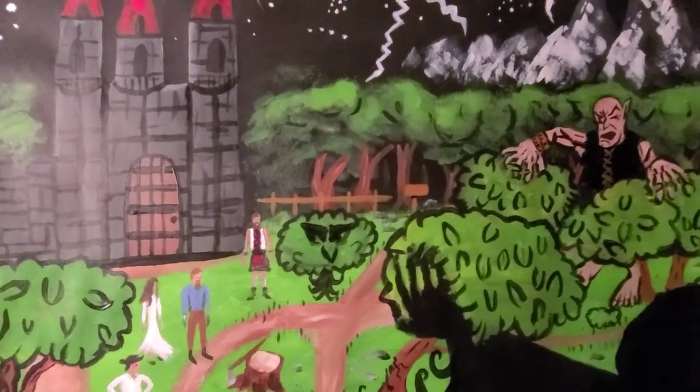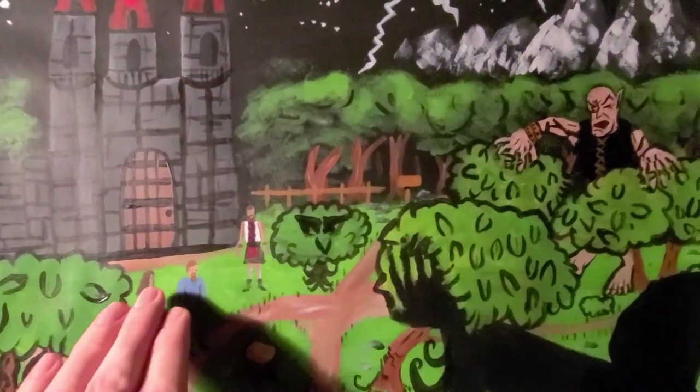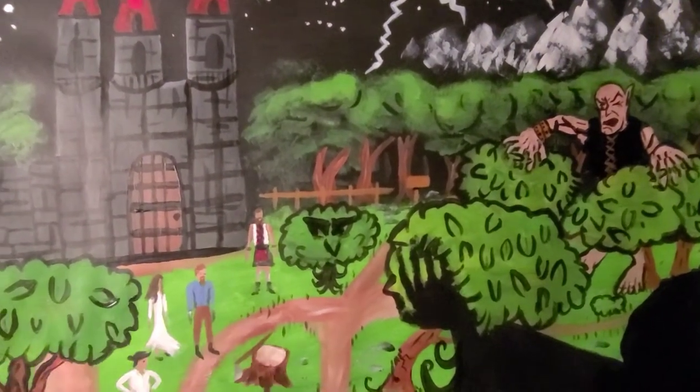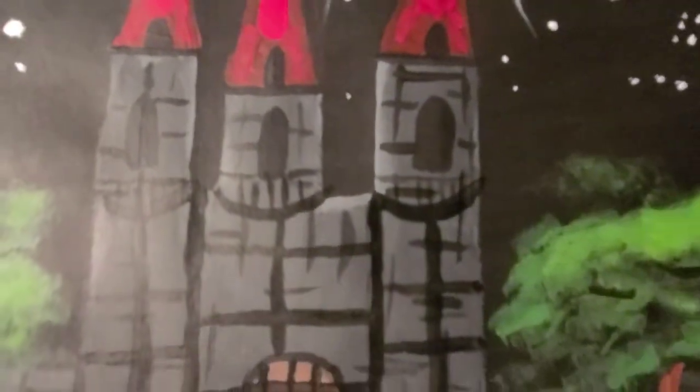Where is the princess? Could this be the princess here? I don't know. Maybe she's sleeping in this window, in a deep sleep, full of dreams. In a deep, deep sleep. Or maybe it's in this window. Or the other window. Who knows?